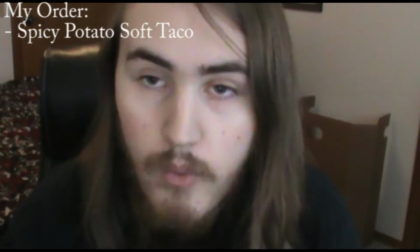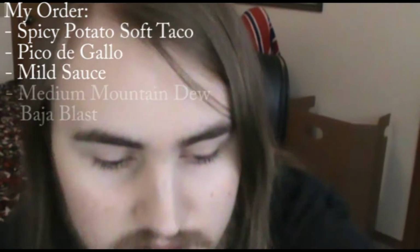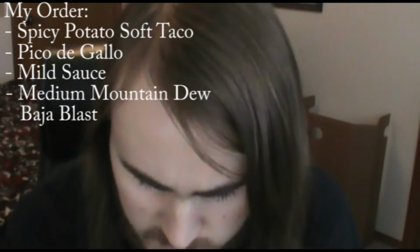I have everything in front of me. I have my spicy potato soft taco right here. I was able to get a side of picadillo, so I also got picadillo as well. I also got some mild sauce to try with it, and of course, a medium Baja Blast. So I got all that. But yeah, I'm excited to try this spicy potato soft taco. Never had potatoes in a taco shell before.